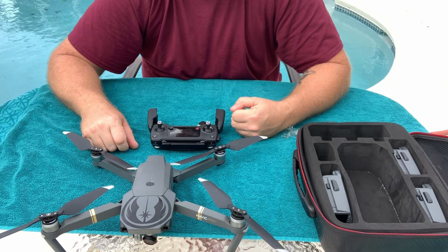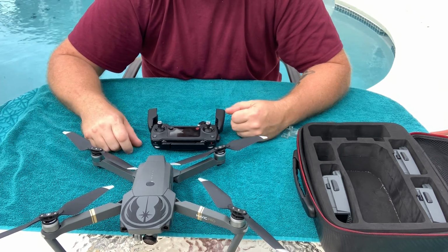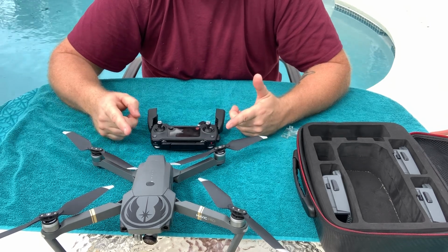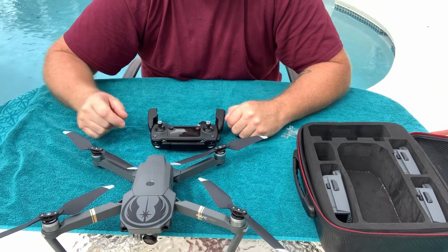This probably will not be my last drone, but right now it works perfect. I don't have any problems with it. It flies amazing. Very, very easy to fly. You could be up and running. If you bought one of these today and you've never flown a drone, you could be flying in 2 minutes.